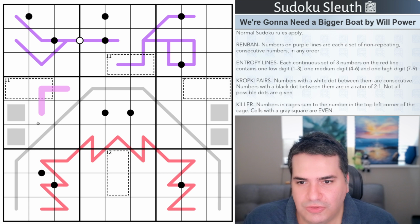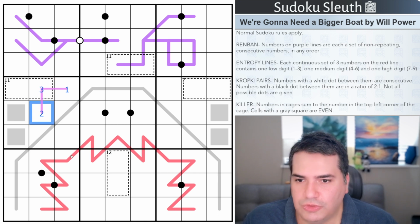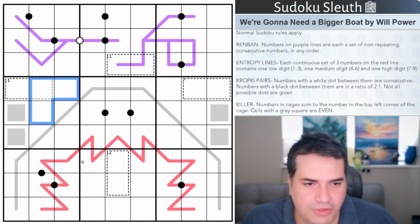So let's imagine that this is a 3-cell Renban. Think of it as purple, just the same as this one. If I happen to have a 1 in here, these would have to be 2, 3. They have to be a set of consecutive digits without repeats. They don't have to be in order, so that could be 2, 3, 1. That would be absolutely fine. What I couldn't do is remove the 3 and put in a 4. They're no longer consecutive. So that's that rule set.